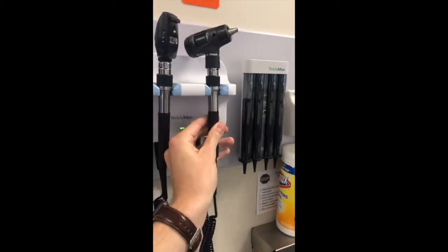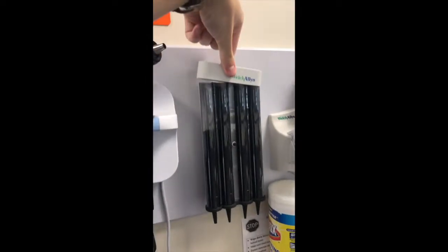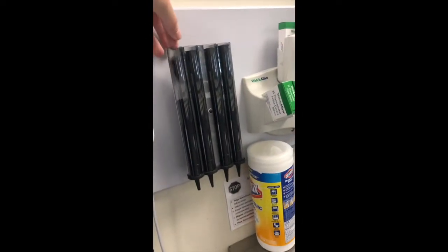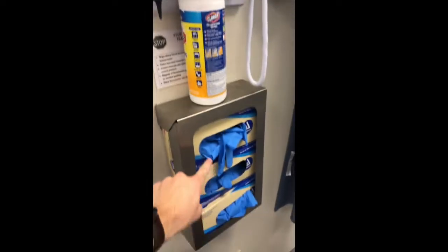That's one of those scopes. I forget the names. Those are the covers that go up there, like the covers for the ear one. And then, what did I just take off? Oh, I'm showing you how to put it in there. Okay, yeah, you just drop it in there, that's it. It was a big deal because those wouldn't fit at first, and so Susan had to find something that would fit it. Make sure there's stocked gloves.